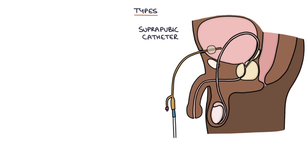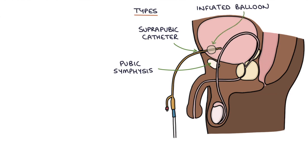Suprapubic catheters are inserted directly through the abdomen into the bladder, just above the pubic symphysis in the suprapubic area, and local anesthetic is used to numb the area before the suprapubic catheter is inserted. An inflated balloon holds the suprapubic catheter in place in the same way as a urethral catheter. When suprapubic catheters are used long-term, they can be easily replaced at regular intervals by an appropriately trained person.